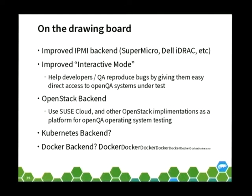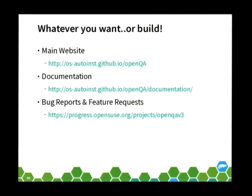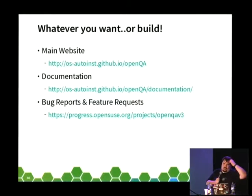Is anybody interested in writing it? And if you are interested in writing it, this is everything you need to know. The website, which is now wrong. Okay, the main domain for openQA is now http://open.qa, which is a lot easier to remember than that old string. That's also where we have the documentation. And at the moment, we're still using progress.opensuse.org as the main feature and bug reporter for openSUSE openQA. We're still trying to figure out what we're going to do with that.